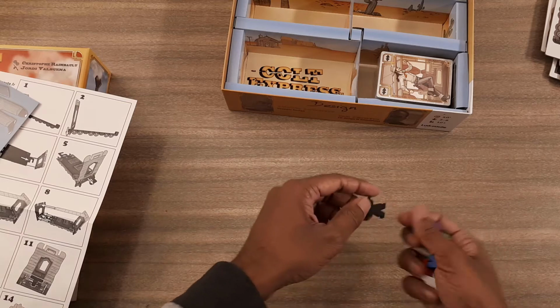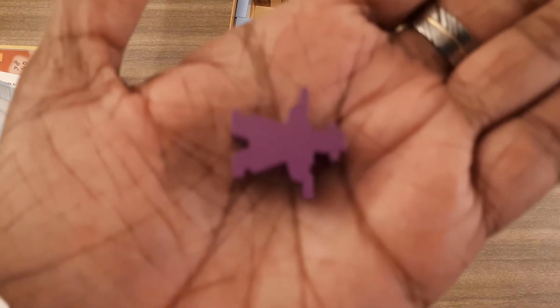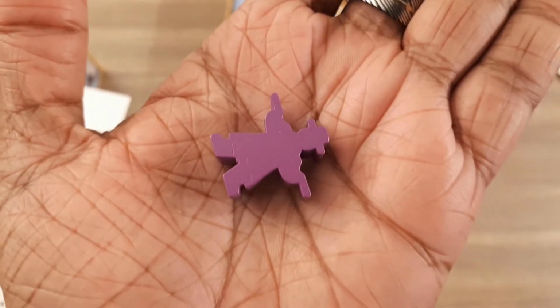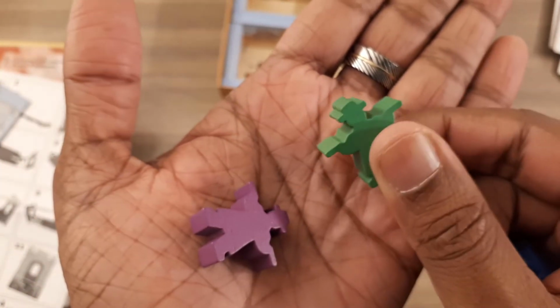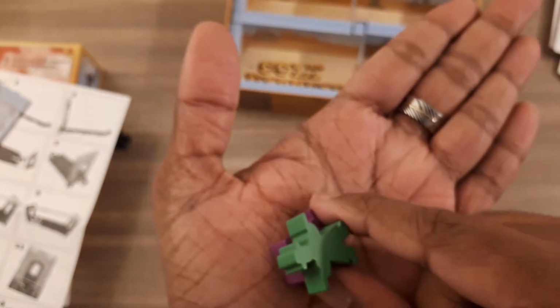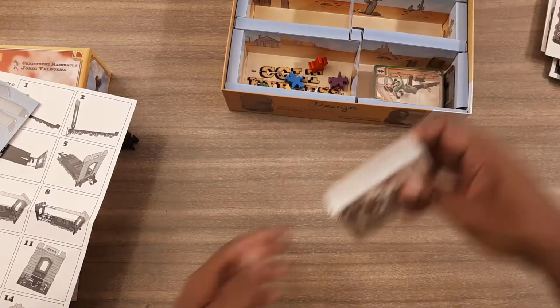Makes sense. These are wooden. Oh, pretty simple, but also, I mean, you don't expect a lot of detail on meeples. Nice and thick, pretty nice. Nice to hold, has a decent weight. Yeah, so that's that. Let's put the meeples there for now. Let's look at the cards.